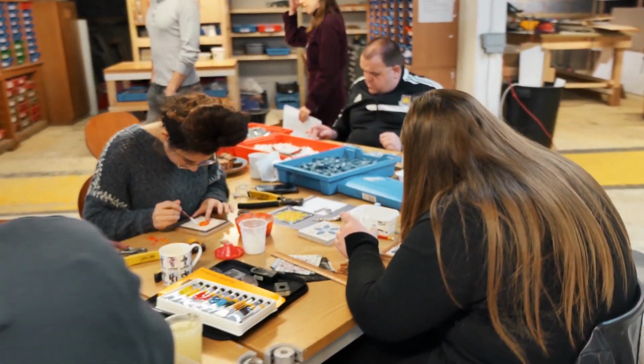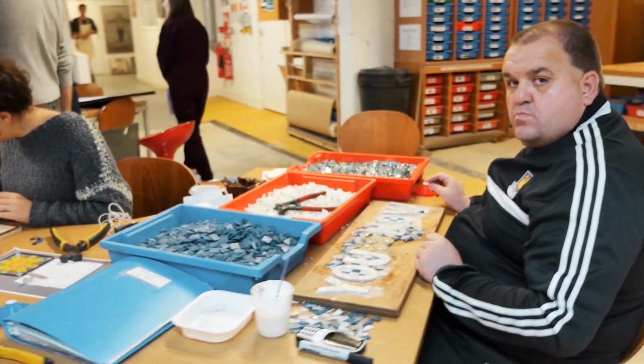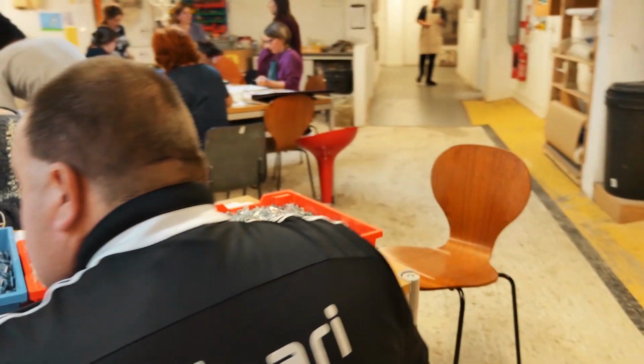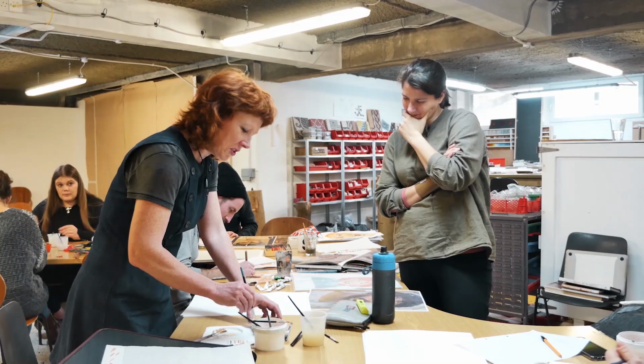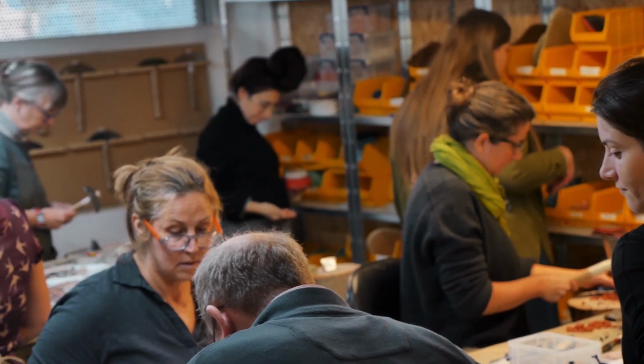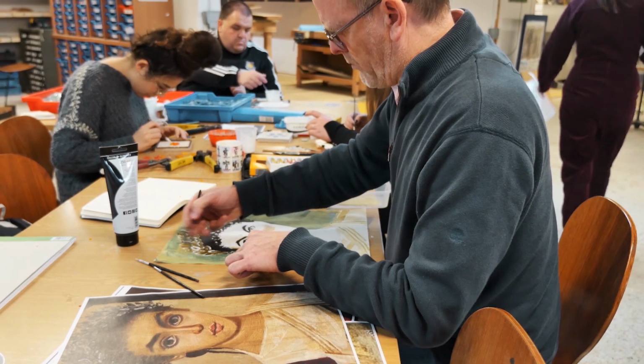They are learning drawing techniques for mosaic particularly, and how to work with patterns in mosaic, which is called andamento. They're learning color theory as well as how to prepare mosaic for installation, so that they're really well equipped to make briefs for clients or to submit proposals for public projects that they may be working on in the future.